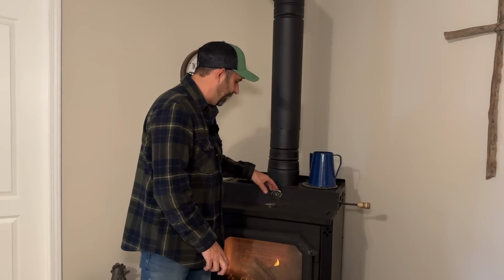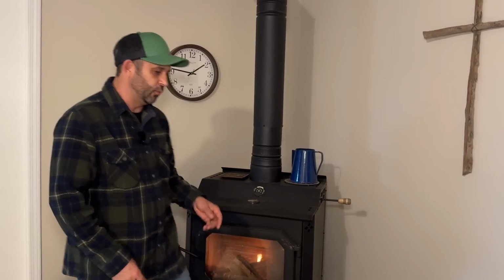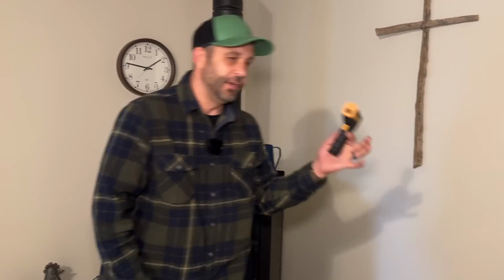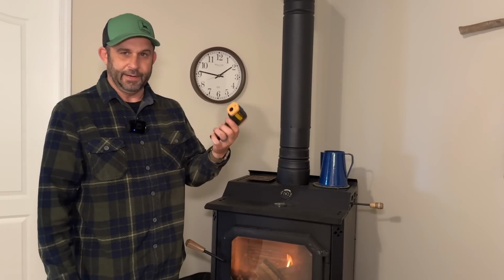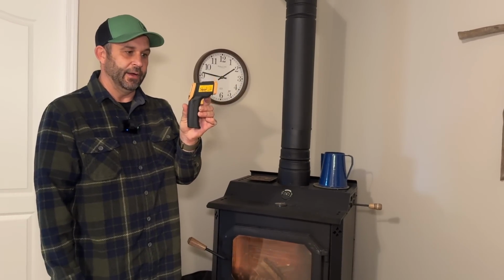So really the best way that I have found to double check these is with an infrared thermometer. You can pick these up on Amazon. I think I picked this one, I think it was maybe like $30 or something like that. And these are extremely accurate.